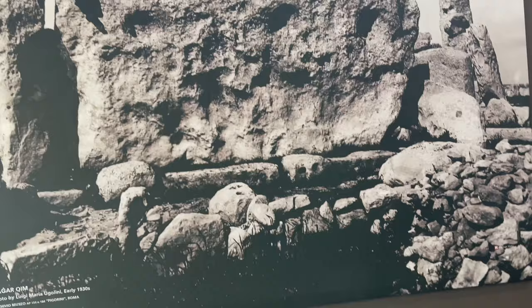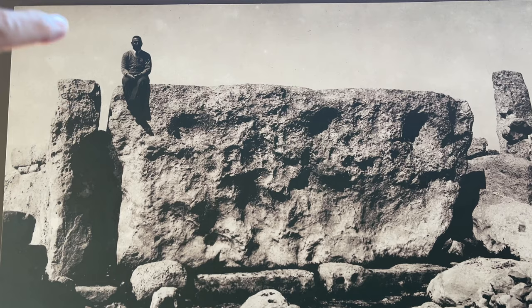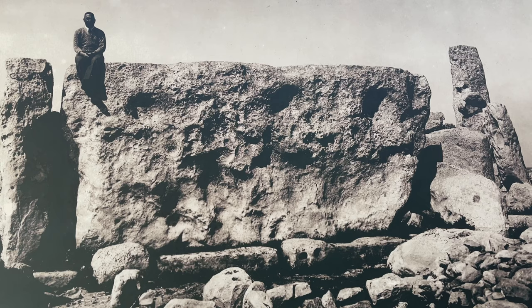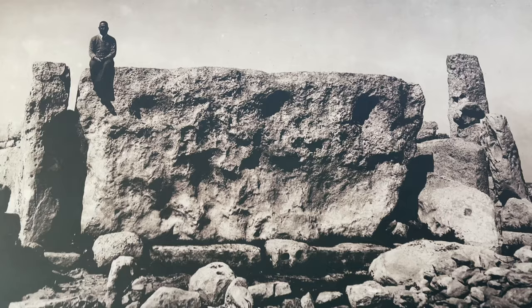Just for reference, it's always hard to tell how big the stones are. So this is the site, Ḥaġar Qim. There's a guy up there on top of the stone. So think about what that looks like. Let's just say he's 6 feet tall. That stone's probably 10, 12 feet tall. And how long do you think this is? If you laid him out, maybe 6, 12, 18, 20 feet, and it's at least 3-4 feet thick. So how much do you think that stone weighs? How crazy is that? That's pretty amazing, people.